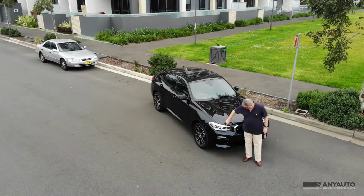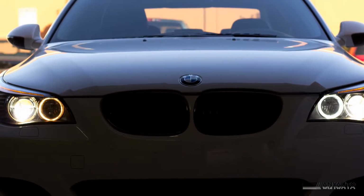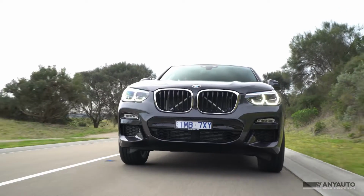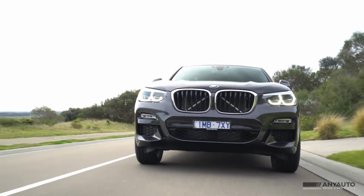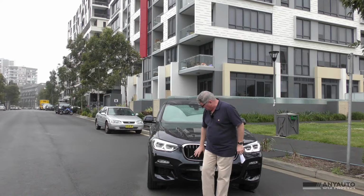This is the newer version of BMW's Angel Eyes. Remember those on those about 20-year-old BMWs? Daytime running lights. These lights are also LED and fully automatic high beams so that no one in the front is dazzled. But there's always light on the road ahead.